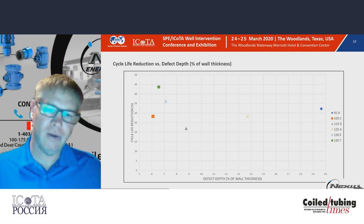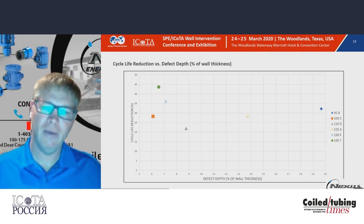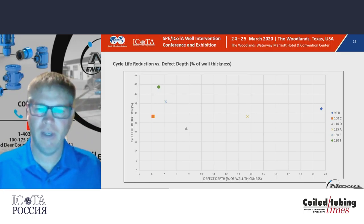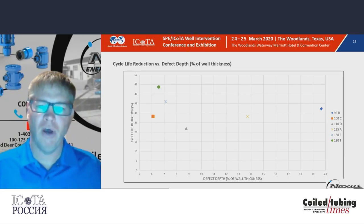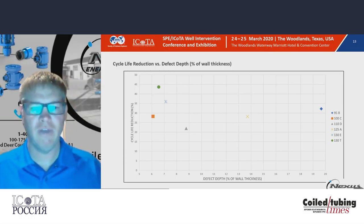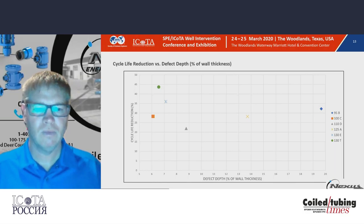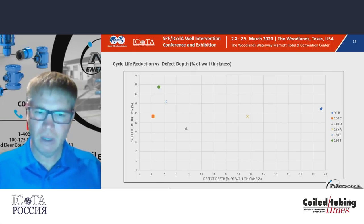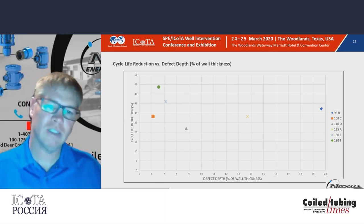Because the wall thickness varied, we did the defect depth as a percentage of wall thickness. So effectively, what does the meaningful notch depth from the coil tubing slips? And again, we didn't see a significant cycle life reduction as a function of wall thickness. It was a little bit all over the place. So that was interesting as well. So we'll move to the next slide.